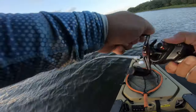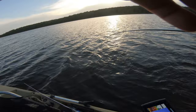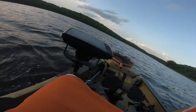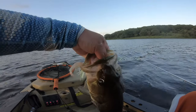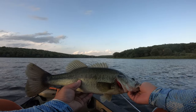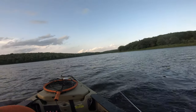That's a good one, guys. Still like a good one. Yeah, it's a decent one. Let's get a tournament size one. There you go. There we go. It's a decent one. Not gonna make the hog catch though. I mean, at the hog tournament, so there you go. I don't know, 18.